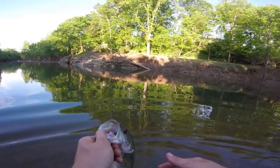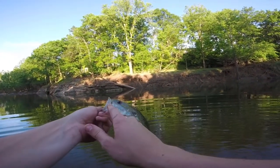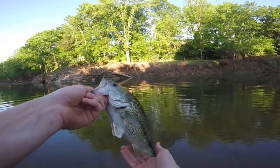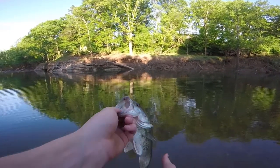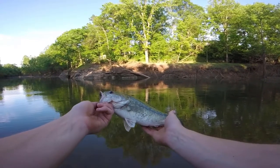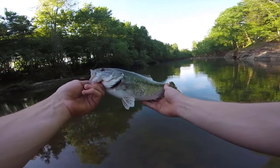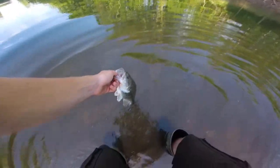The way you can tell the difference with spotted bass is their mouths are much smaller. A largemouth's jaw will go past his eye, and the spotted bass has a smaller mouth. You can feel his tongue, it feels like sandpaper, and they have spots that go down their sides. So that's a good 1.5, 2 pound spotted bass. That's pretty nice on a popper. Get the release on this guy.